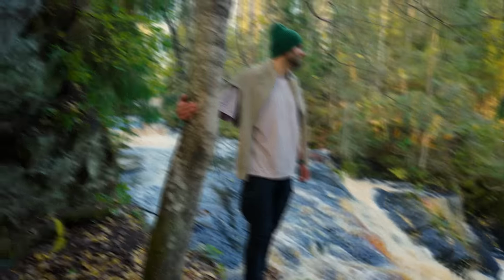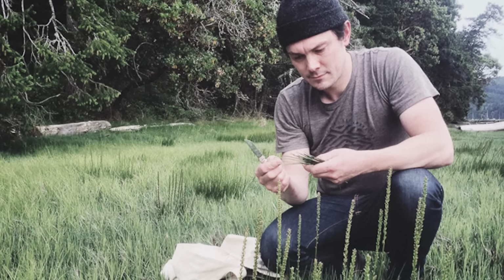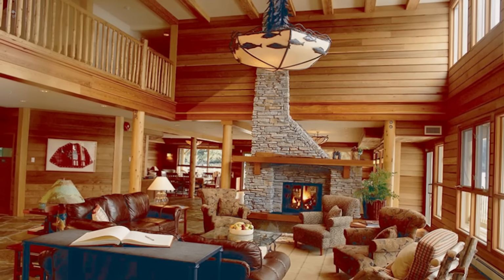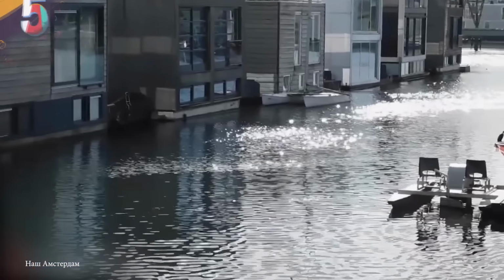The lodge's executive chef, Jesse McCleary, creates culinary delights that reflect the Pacific Northwest's bounty, featuring local and seasonal ingredients. Since 2007, the lodge has championed sustainability, offsetting its carbon emissions and partnering with the Gitga'at community to preserve the Great Bear Rainforest.